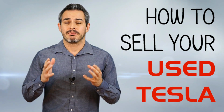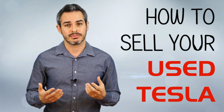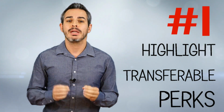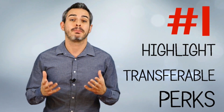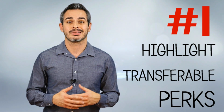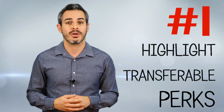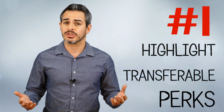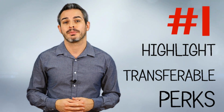Now, I picked also 5 different things that are kind of unique to selling your Tesla, and so here they are. Number 1, and it's one of the most important ones, make sure that you mention what the transferable perks are. For example, supercharger, it's a big deal. Starting 2017, Teslas no longer come with free supercharging. It's only free for the first 1,000 miles, and after that you have to pay. But if you buy a used one made before 2017, supercharging, at least at this point, is transferable. So that's a big deal, especially for those people who are planning to travel.